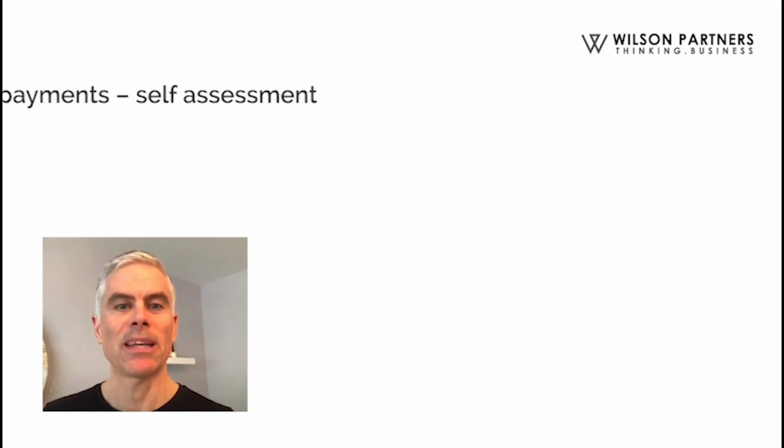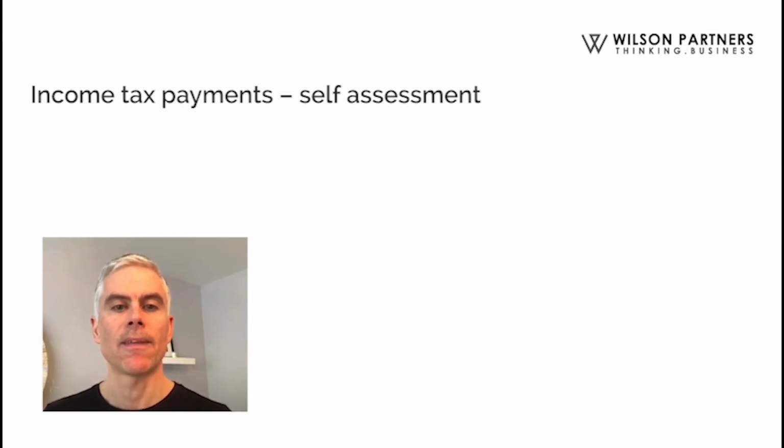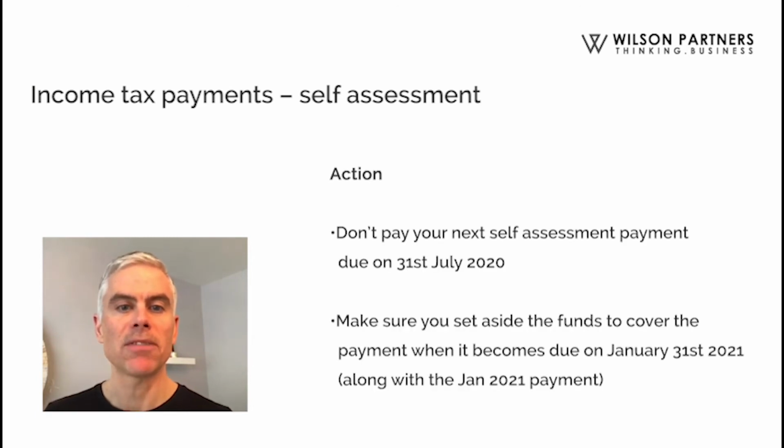Next up, income tax payments. Income tax payments due in July 2020 under the self-assessment system will be deferred to January 2021. This is an automatic offer, no applications required. No penalties or interest for late payment will be charged in the deferral period. So, action, similar to the VAT, don't pay your self-assessment due on the 31st of July 2020. Could the funds be put to good use for 6 months? But remember, you'll need to pay it by the 31st of January 2021.